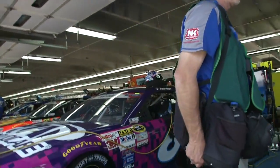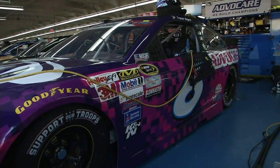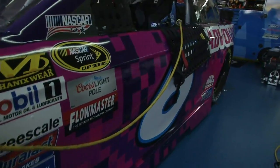See if we could sneak by Russell here on GarageCam. And there's a beautiful new paint scheme of Trevor Bayne, the Avocare machine with a little purple and pink paint scheme going on for Trevor Bayne.